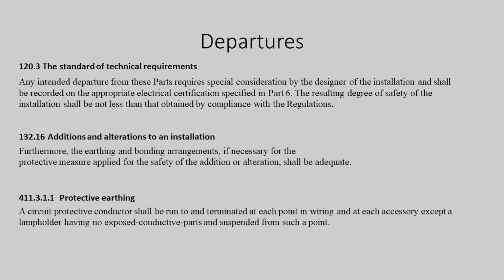Regulation 132.16, which is additions and alterations. The paragraph I've picked out here addresses earthing and bonding. It says, if necessary, it shall be adequate. So my reading on that is for a double insulated fire alarm, then earthing is not necessary.